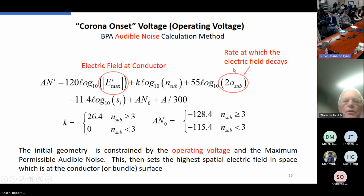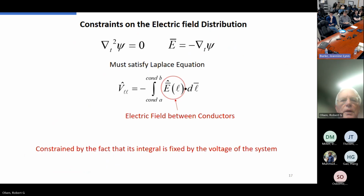It's also related to the design of the subconductors and number of subconductors, altitude, and distance away, that sort of thing. Doesn't matter. The point is, you live with corona, and that becomes your operating voltage. This happens to be something that was done by Bonneville Power Administration a number of years ago. All right. There are also constraints on the electric field.